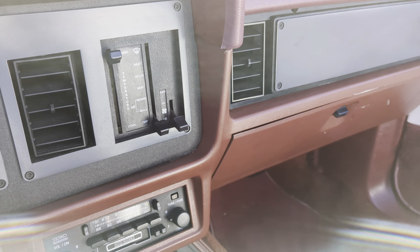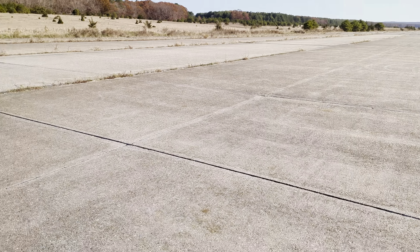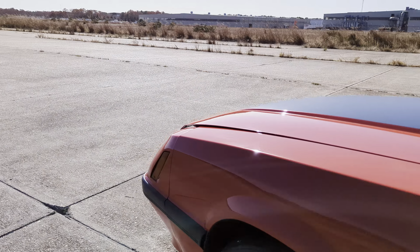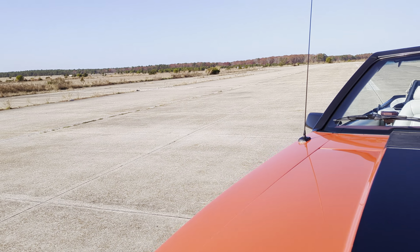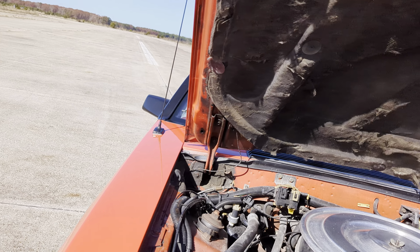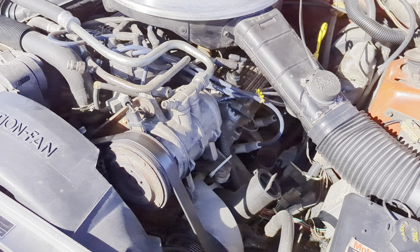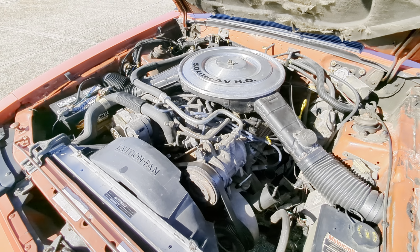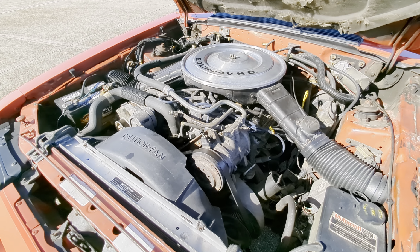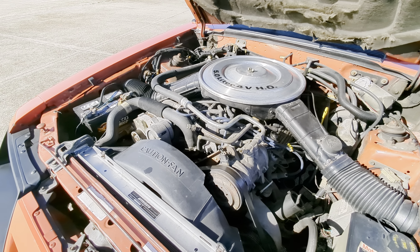Brings back memories. This one's in exceptional condition. Yes, 85 is before fuel injection, so this is carbureted. Power steering, power brakes, the air conditioning. Very honest car. New battery.